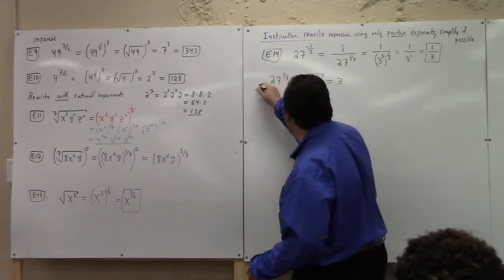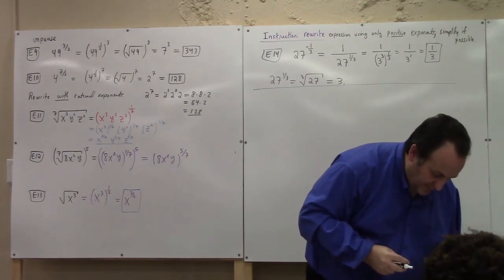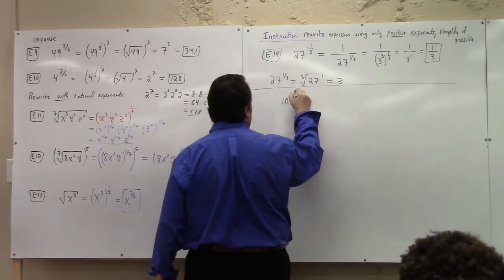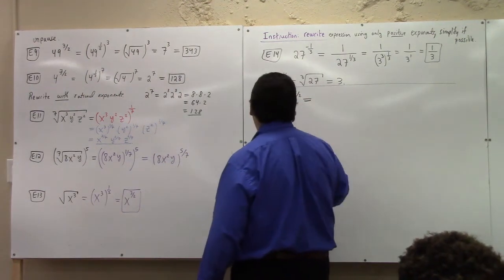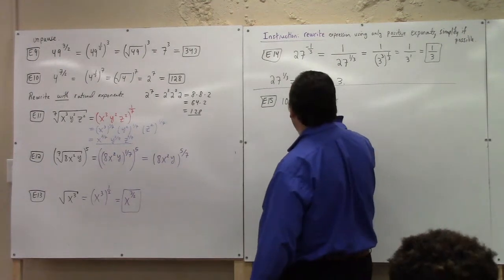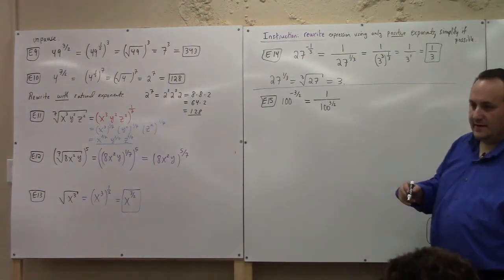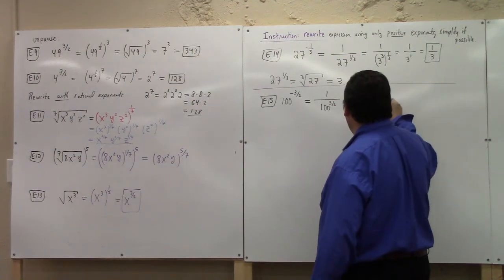Let's see here. So example 15, what we got? Okay, this one's pretty easy. Well, not that easy. 100 to the minus 3 halves power. Of course, if you have a calculator that has that function, go for it. But it's useful for us to think through it because it helps us improve our algebra steps. So this would be 1 over 100 to the 3 halves power, right? But I think a better way to think about that is 1 over 100 to the 1/2 power cubed.